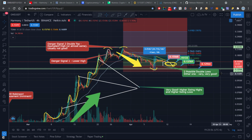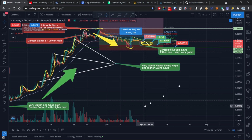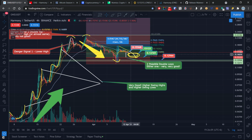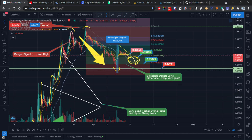We need that second bottom, just like we had down here. We need that second bottom, and we need that second bottom to be higher than this bottom. But we do have 2 really good chances to get that higher second bottom.